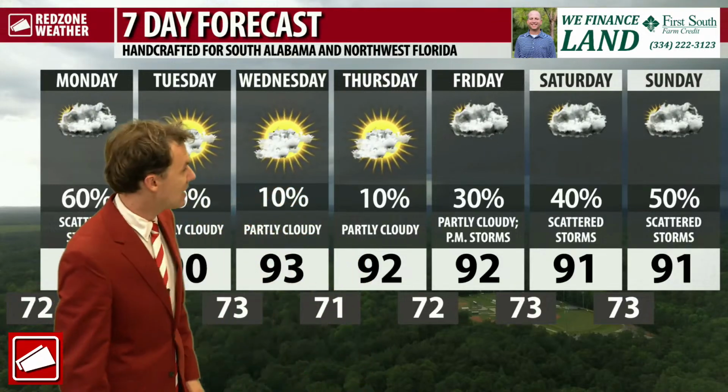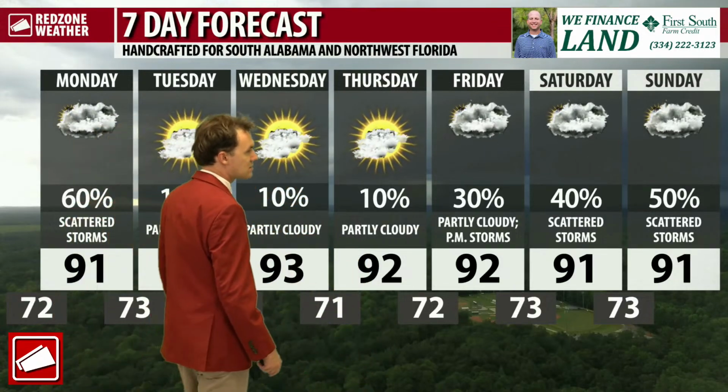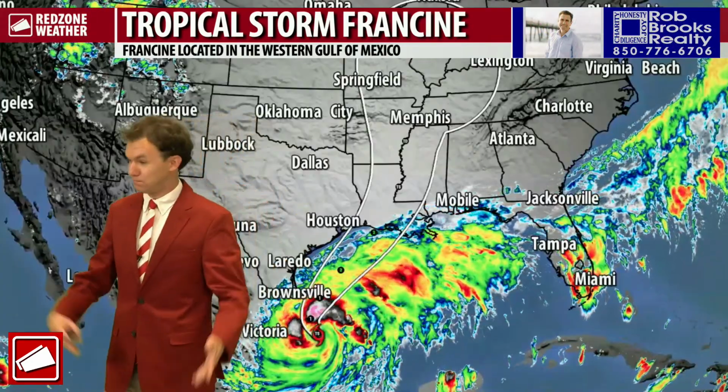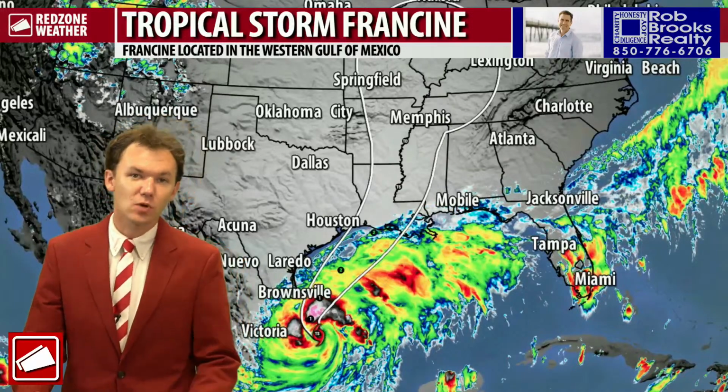Here's your next 7 days, and this is actually a situation that is showing an old 7-day forecast. So I tell you what, we'll scrub that for now and come back to the 7-day forecast tomorrow morning. We'll have an updated look at the 7-day forecast in tomorrow's video.